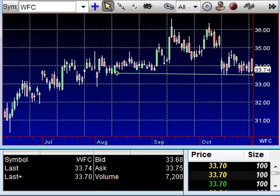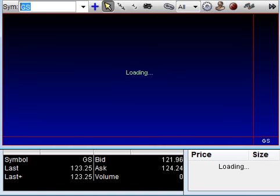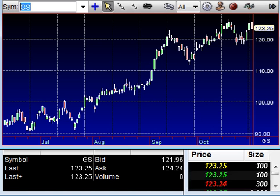Speaking of stocks that have been holding up during this market sell-off, the financials really haven't been getting wrecked like the tech. Look at this Goldman Sachs chart here, still bumping up here in the upper 120s. Yeah, Goldman Sachs has held up relatively well here. A lot of your financials have. When I was looking through the charts on the weekend, I was surprised at how many financials have held up pretty well.